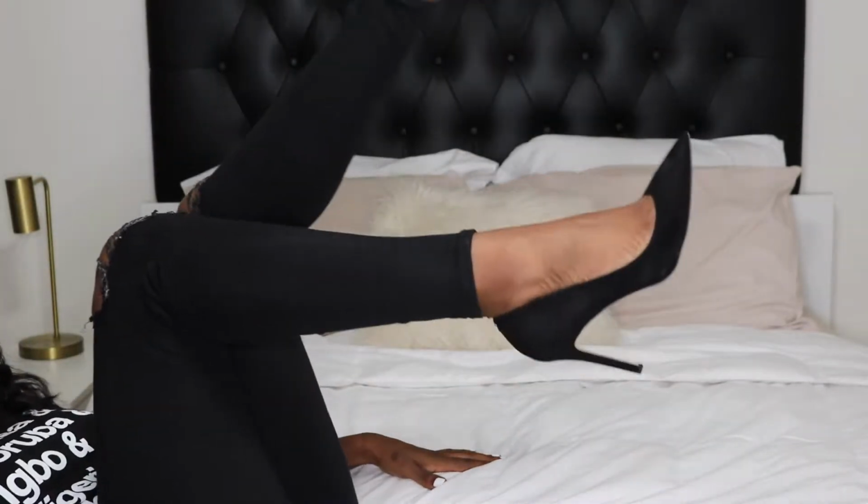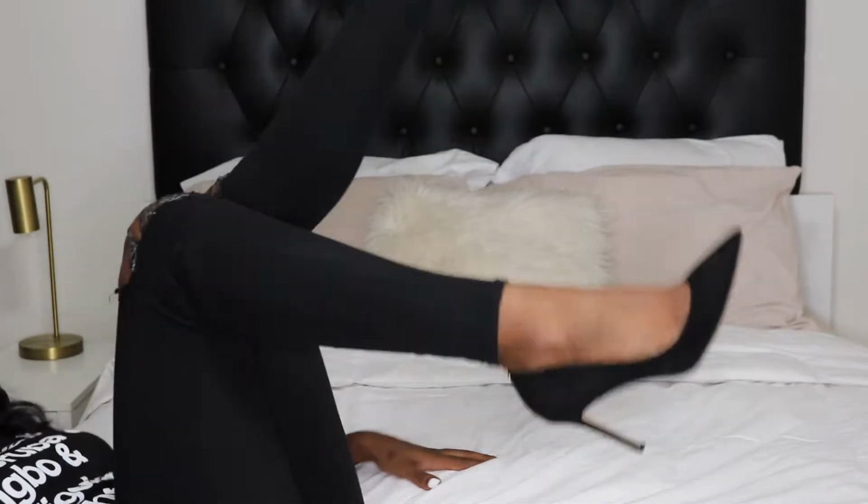So here is the first shoe. I really like these. If I'm gonna wear them to work or out to an event and I'm gonna be walking around, these are my go-to.